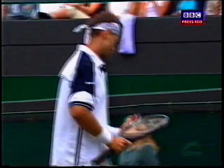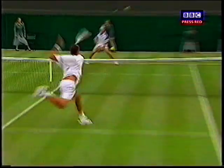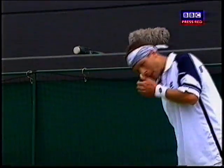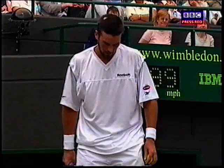The volley that Rafter was looking for, and Dosedel made him pay. This is a very bright advantage start, Dosedel. Exactly right. Well, Rafter, that was a gimme almost. Hit it short and right back to Dosedel. Not the sort of volleys we're used to seeing from Rafter.